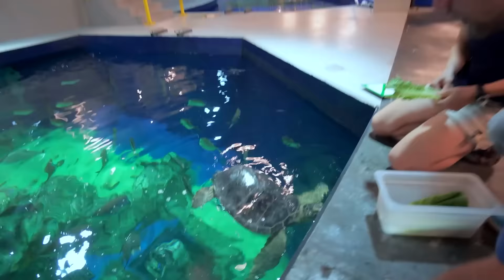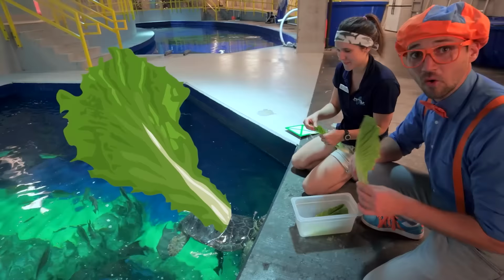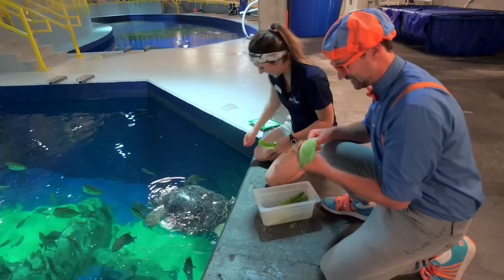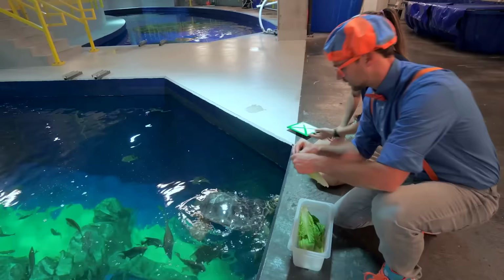Hey. Ooh, what does Greta like to eat? Greta loves lettuce, but she also enjoys cucumbers, bell peppers, and even sometimes carrots. Ooh, lettuce, bell peppers, cucumbers and carrots? Sounds like Greta's really healthy. Can I try feeding Greta? Yeah. Okay. Alright. How do I do it? Just a little bit? Yeah, just a little bit. The whole leaf, you just pop it in front of her.